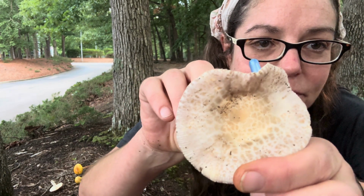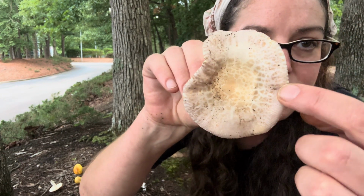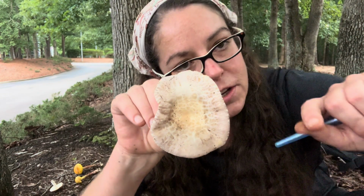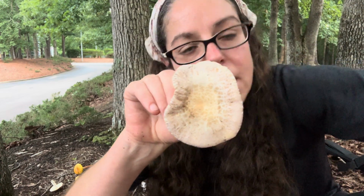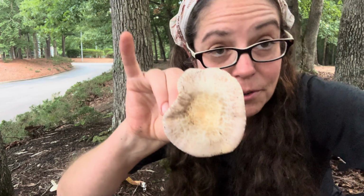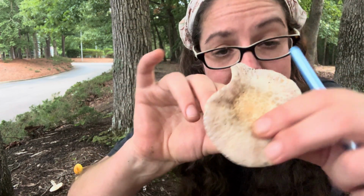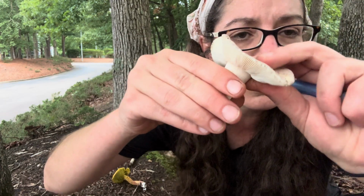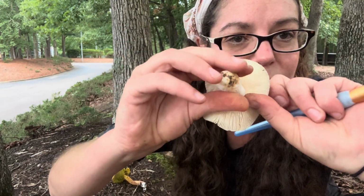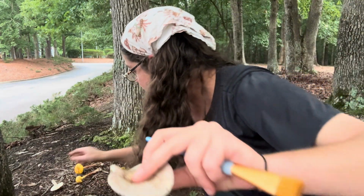But this is a really fun one because it has this sort of cracked appearance, and this would be considered part of the Russula crustosa species group. And so, it's a group of species that have this sort of cracked cap appearance. They're quite common, and like other Russulas, they're really quite brittle. They're a little bit more robust, and so a lot of people enjoy eating these.